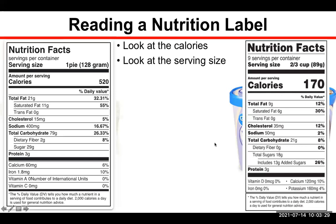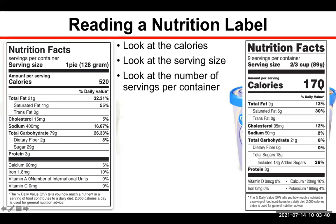When I look at the serving size for the ice cream, 2/3 of a cup or 89 grams has 170 calories in it. When I look at the number of servings per container, I notice this one has 9. So to figure out how many calories are in this whole ice cream, I multiply this number by 9, and it's a little over 1,000. That's half of your calories for the day, and that's not considering all the other components that are going to have an effect on the body.